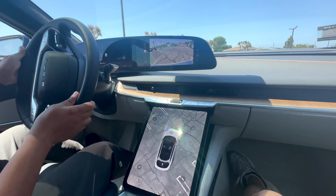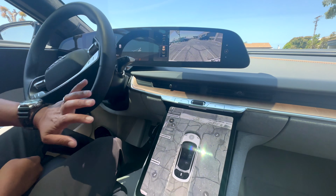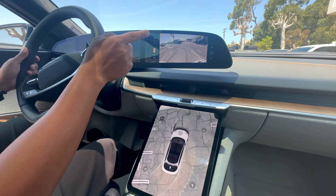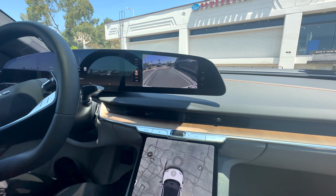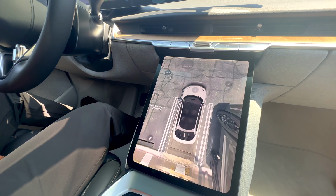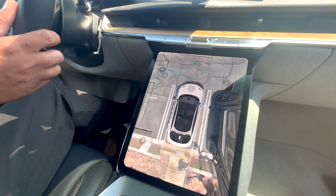So what I'm going to do is park without looking out the window, which you shouldn't do, but I'm going to try. I want to see how well I can do it using just the cameras, because it has a very, very good view. Pretty much everything. It makes the car feel so big when you go into a spot. My goodness, it feels like I'm playing Grand Theft Auto. I seriously did not look outside. That looked like a great parking job. That was so easy.